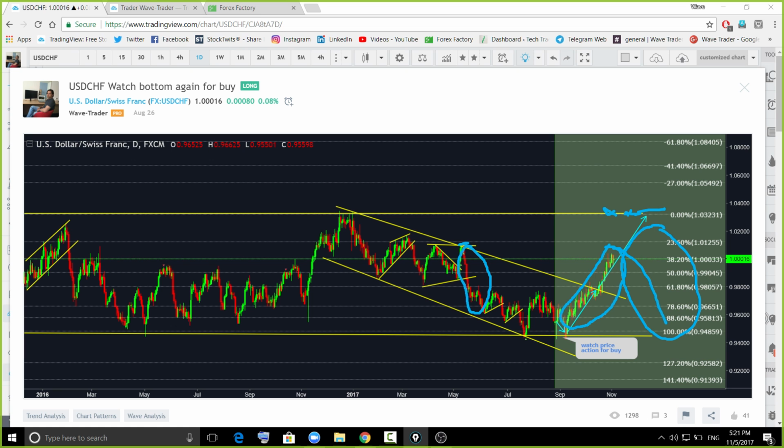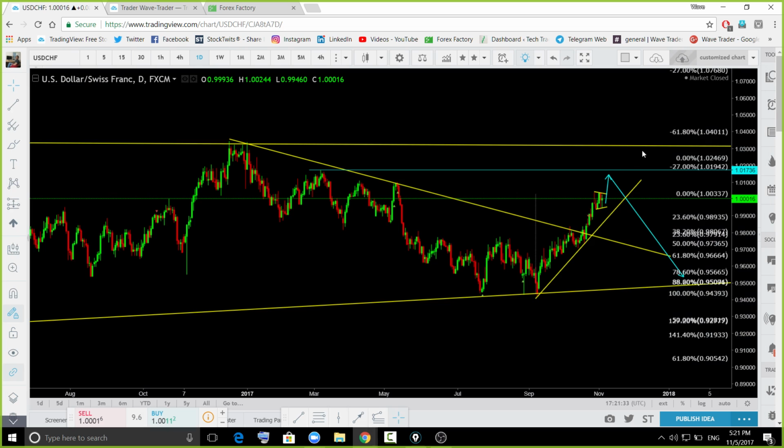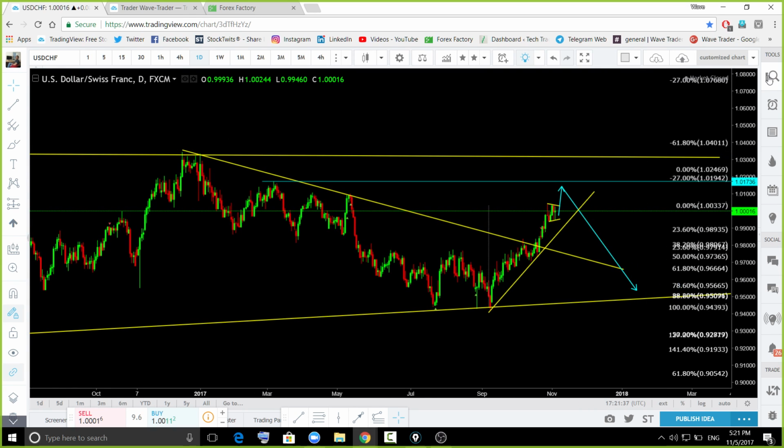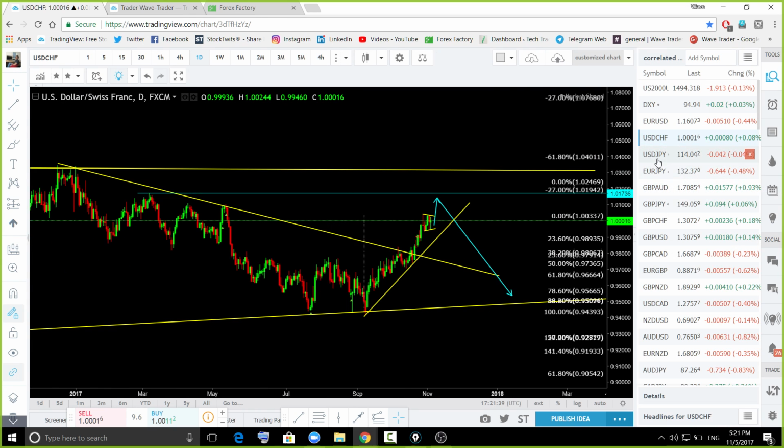All right, so let's see how that pair is going to behave. Of course, I will post the idea when I see that it is getting back to the bottom again. So keep an eye, let it come close to the top again. Look for the downside. I don't see there is a potential setup for upside.